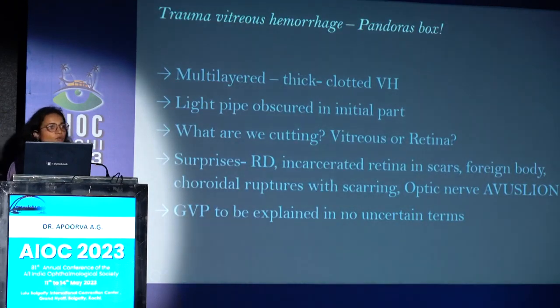So in trauma, you have multi-layered, thick, clotted vitreous hemorrhage. The light pipe is difficult to visualize, especially the initial part where it is obscured. We don't know what we are cutting. Surprises, it's a Pandora's box, so it can be anything inside. It can have an RD, it can have incarcerated retina in the scars like I showed. There can be a foreign body, there can be infection, endophthalmitis. There can be ruptures of the choroid with scarring, and of course, like in my case, optic nerve avulsion.